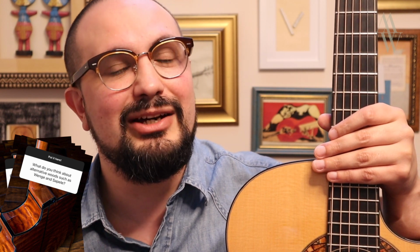Sapelli, it's not quite the same idea. There is some beautiful pommele sapelli out there that can look quite a lot like the tree. Obviously it's a tighter quilt. It doesn't sound the same, but it does look gorgeous. Sapelli is a wood I think that has been undervalued and maybe underestimated. I've played sapelli guitars that have absolutely blown my mind, but I ascribe that more to who made it than what it was made of.